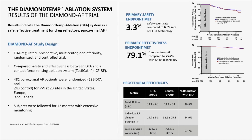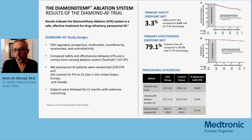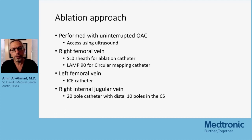So keeping that in mind, I think we can talk about the data and what people have done, but I'd like to show you a case and get some comments and see what everybody thinks. Just to set up the case, this is how we do our procedures. We do these with uninterrupted OAC. We use access with ultrasound. I typically do 2 transseptal sheaths, one an SL0 for the ablator and a LAMP 90 for the circular mapping catheter. We always do 2. I never use an Agilis or a steerable sheath. Always put in an ICE catheter, and then always put in a 20-pole catheter from the internal jugular.